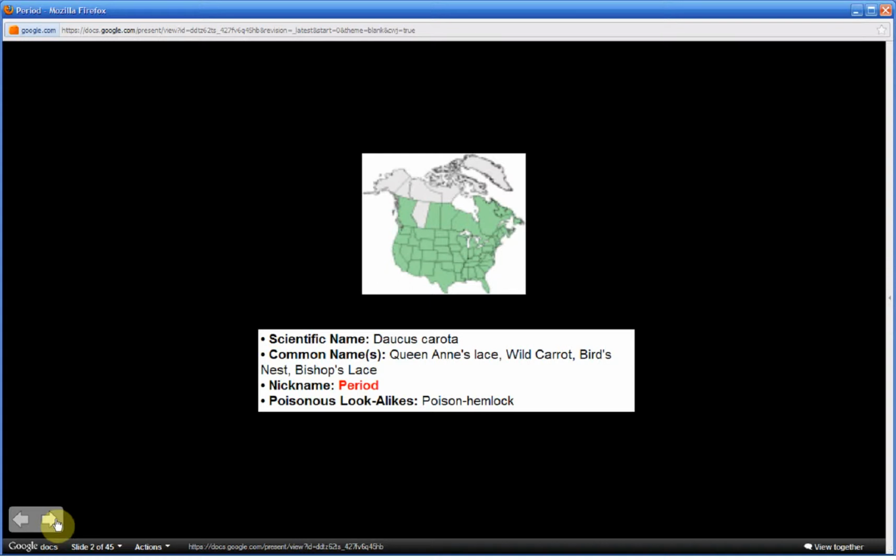Daucus carota, nickname for this plant, is period. This is part 1, and in part 2 I'll be sharing a mnemonic or memory technique to help you commit to memory the most distinguishing characteristics of this plant. Be sure to watch all of part 1 so that part 2 is understandable.